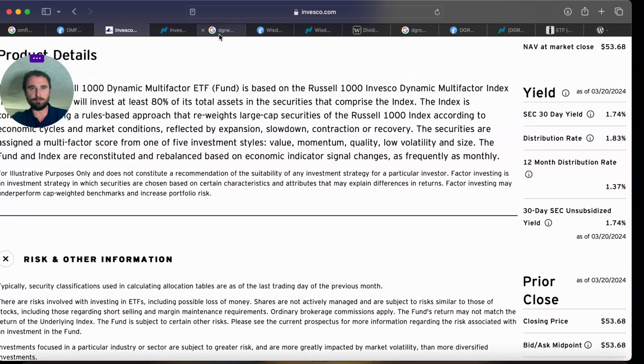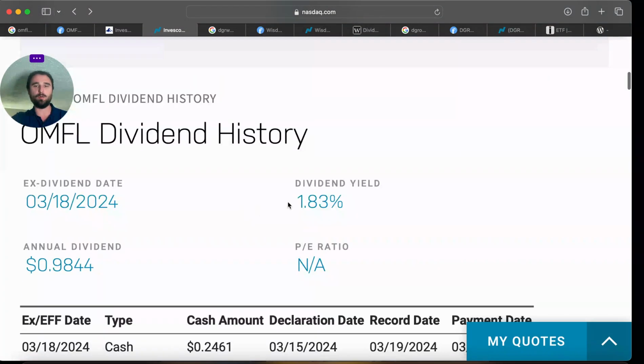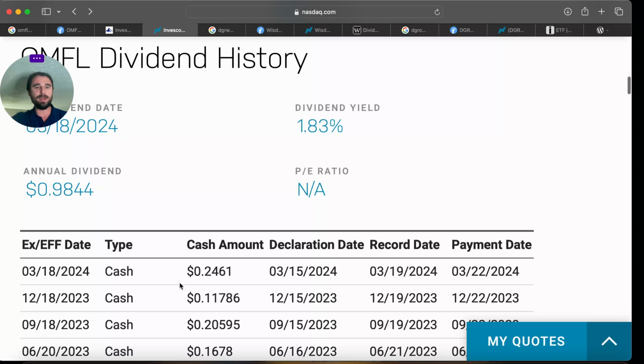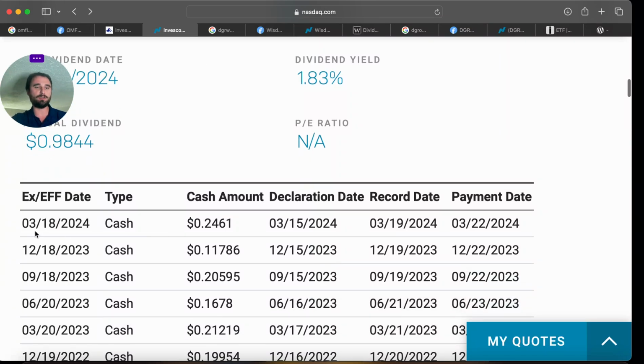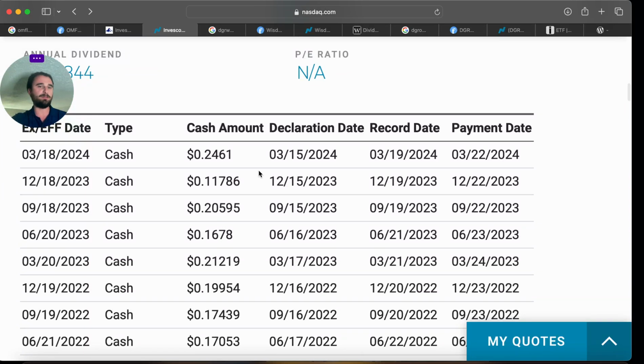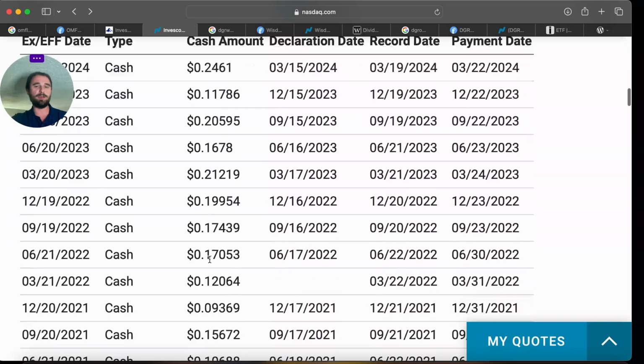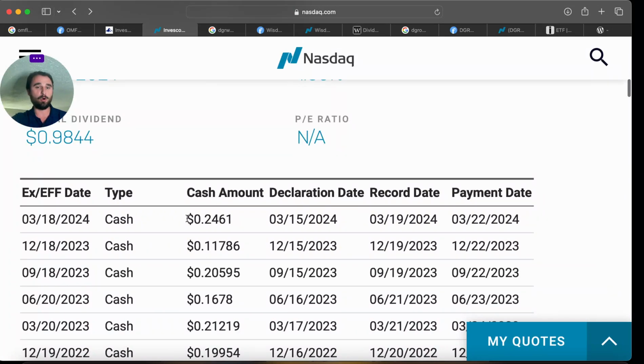Now, if you look at the dividend on this one, not a huge yield, but roughly 1.83%. You're getting something. You're also getting quarterly dividends, every 3 months, and those dividends are variable, so you're getting a consistent dividend stream. Although the yield's not the highest, it looks like it ranges anywhere from 10 to 20 cents roughly, sometimes more, like the last dividend was almost 25 cents a share.